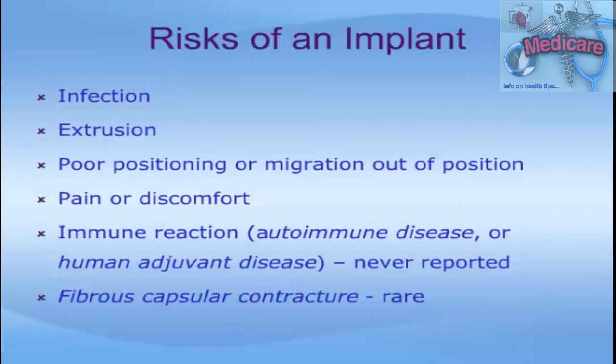Many modern implants contain silicone gel, and there is concern that this gel can escape out of the implant and cause an immune reaction whereby the body attacks its own tissue, causing inflammation and scarring in otherwise healthy tissue, even in other parts of the body. This so-called autoimmune reaction, or human adjuvant disease, has been observed in patients with breast implants and is the source of controversy around these, but it has never been described in relation to testicular implants.